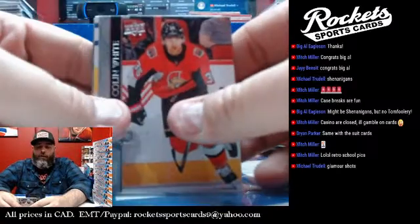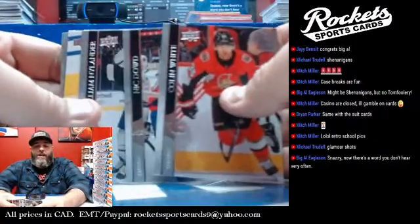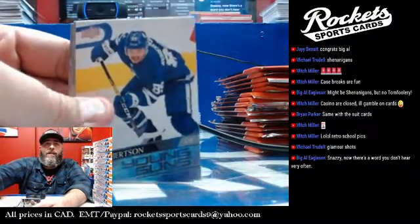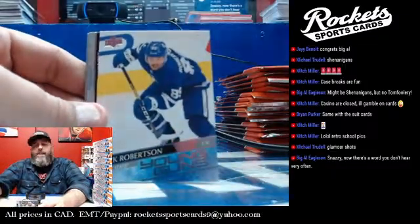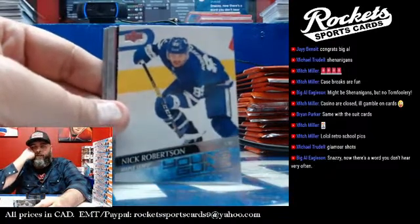We got quite a few live viewers right now. Doing pretty well. So we got 3 cards here, and then we've got a Young Gun. This is one of the Young Guns we're looking for. Big Toronto fans on here. Nick Robertson. So Nick Robertson, the big Young Gun for the Leafs this year. We're going to hit him in the first box tonight.